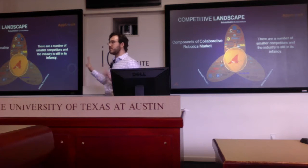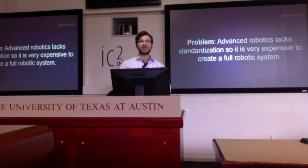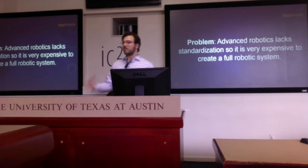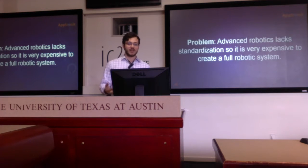And all of these guys face one problem, mainly one large problem, which is lack of standardization. Advanced robotics lacks standardization, which makes it very expensive to create a full robotic system. It's expensive. It also delays their entry into the market, which is something that they very much care about from talking to them. And it is also just, in general, inhibiting this advancement to the next generation of robots.